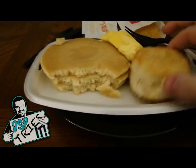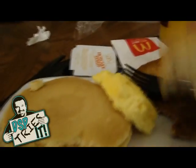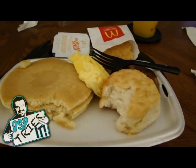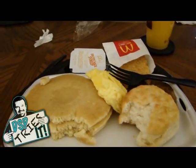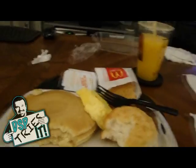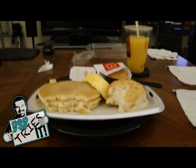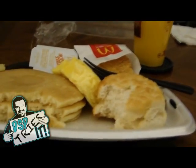Let's take a bite of that. Let's see what that's like. Oh boy. Okay. I can tell you right now, the biscuit's the best part of this breakfast. The biscuit is actually very buttery. If you remember when I talked about the Burger King biscuit, I said the major problem with it is that it was not buttery at all. This is very buttery. It's a delicious biscuit. In fact, I kind of want to go back and just eat that biscuit, and that's it.